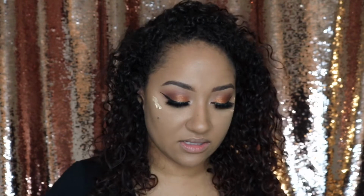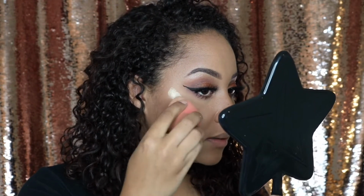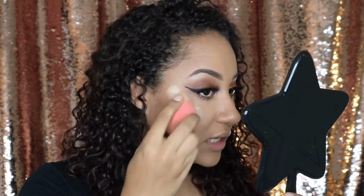But we'll see how this goes. Is there ever such thing as too much highlighter? Because I don't think so. Let's go ahead and take our Beauty Blender and we're gonna just pounce this onto the skin and blend it out. Good God, y'all.